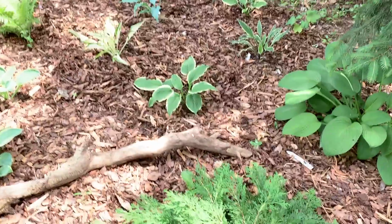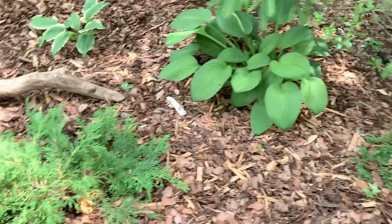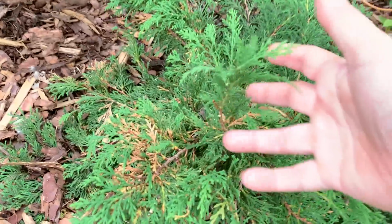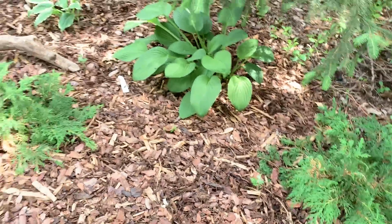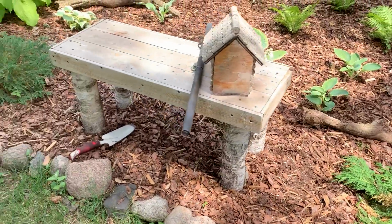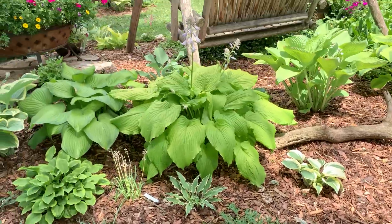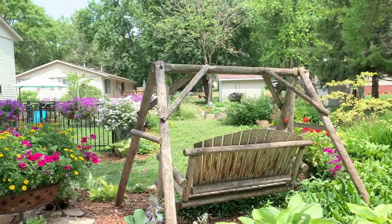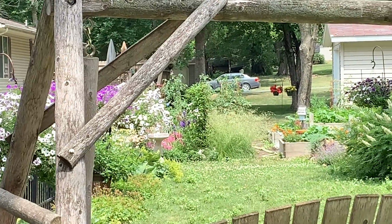These are Siberian cypress. There is some browning, but all in all, I like how it's putting out some growth this way. It's supposed to be more of a ground cover, so these should grow in eventually and make a little bit of a carpet here. I don't know if you can see the grasses from here. Look at that.